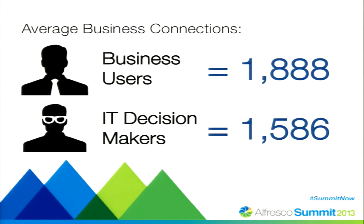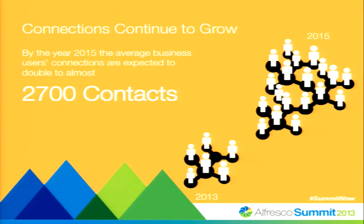And what we found was the number of connections, the number of people that people interacted with on an annual basis, was very, very large. For a business user, the average was 1,888 different people that they needed to work with to get their job done. For IT decision makers, that was slightly less. There was also the interesting thing that there was a huge variation across the different countries. So for the UK, they were much higher than that. In other countries, the number of external collaborators was much lower. But irrespective, there's a lot of people that you need to work with on a daily basis to get your work done. And they all expected those number of contacts to grow. So they said over the next 2 years, they expected those number of contacts to go up on average to about 2,700 people. So you're going to see from 2013 to 2015, huge growth.